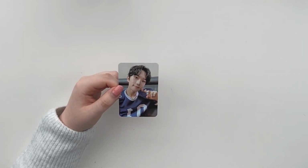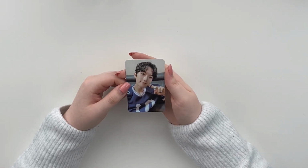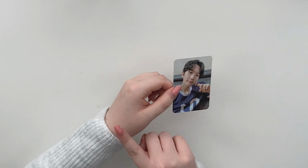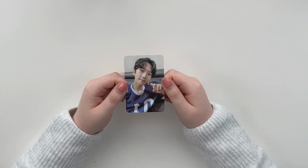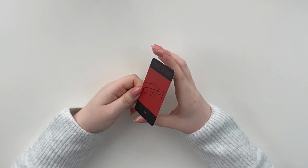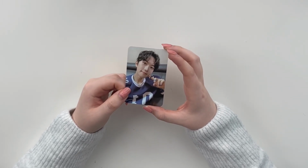Hopefully in the future, Just B will have more comebacks. I swear they're due one any day now. I'm just waiting for the announcement. I have them on notice. I'm like, come on, Blue Dot, where are they at? But yes, Damage was one of my favorite debuts of last year, and I really like Just B. I really love them. So yes, this is my favorite JM or Chuji card.